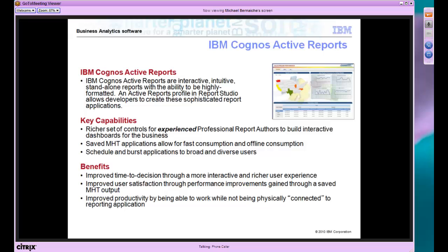Active Reports are generated in Report Studio. So those of you familiar with Report Studio will understand the sophisticated nature of what you can build. You can develop them there and make very sophisticated reports. They're really intuitive. They deliver a rich set of controls for the experienced professional report author to build interactive dashboards for business. You will save this as an MHT, which allows for fast consumption and offline consumption. And you can also schedule and burst these like you would any other report.